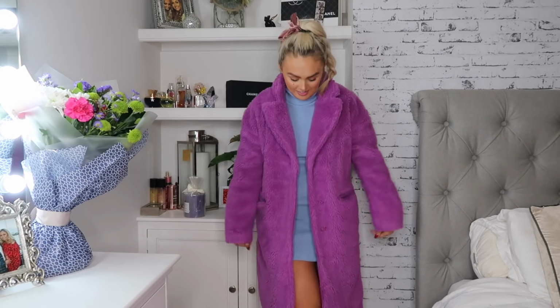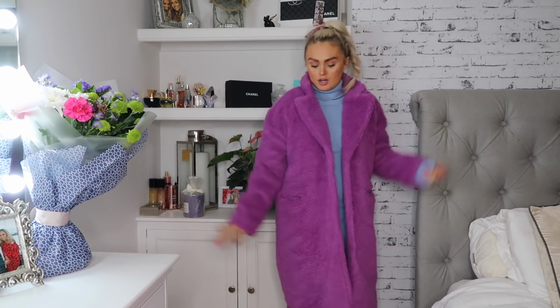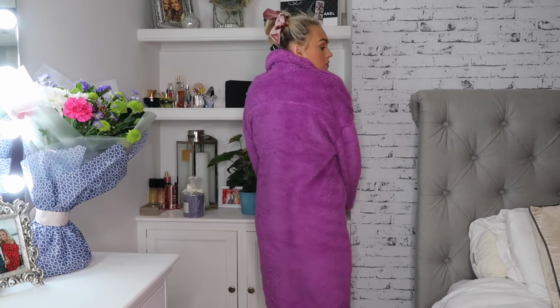Okay, so I obviously would not wear this coat with this baby blue. I don't personally think it looks great together. But here is the coat. I feel so cozy. It's actually great. Now, I know this would not be for everyone because it is a very bright statement color, but I think if you were to wear it with like all black or like all white, it would look really cool because it's kind of like a simple outfit with a really, really jazzy coat. But no, so cozy, so shaggy.